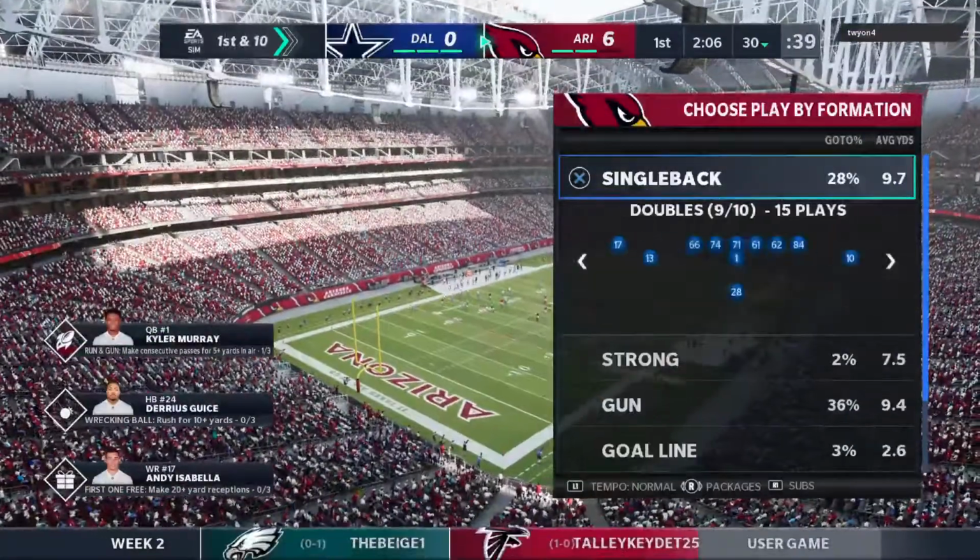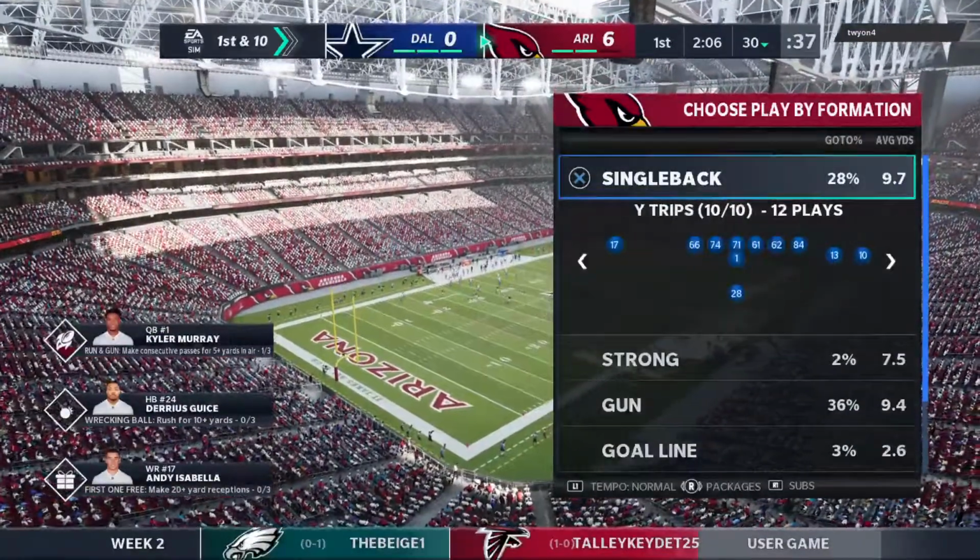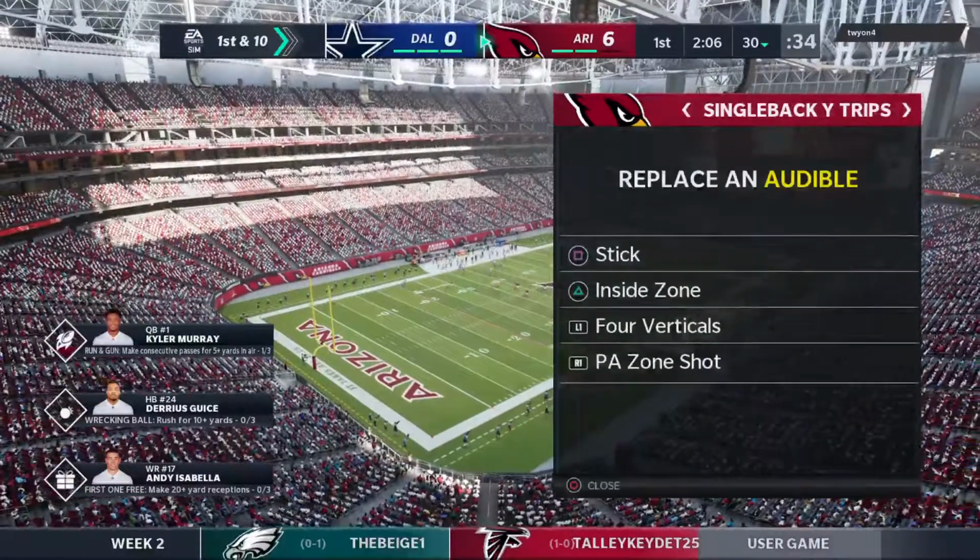15 cents. That'll go as a punt of 32 yards. And the Cards will take over 1st and 10.